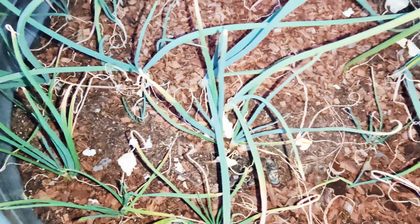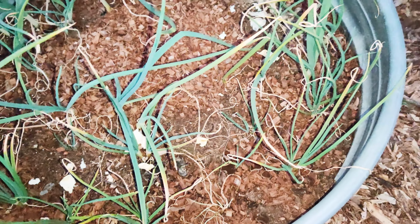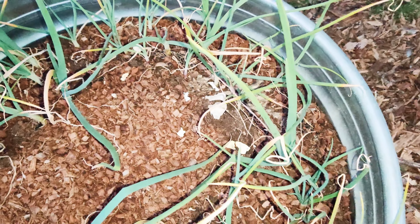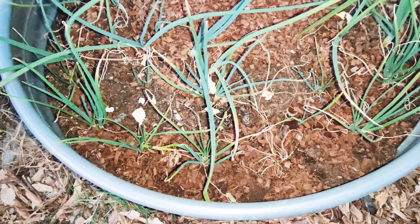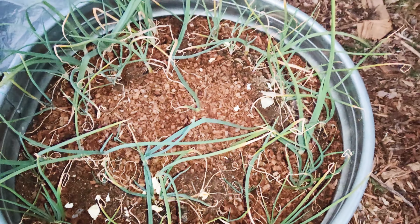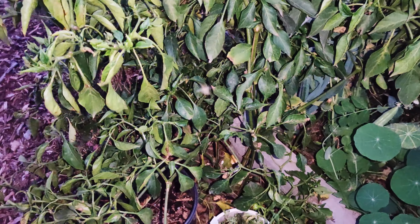My onions are doing fantastic. I should pull them up pretty soon. Some of the bigger ones, like that one right there, I can probably pull out and get a smaller medium-sized onion from it. I don't expect to have huge onions because you're growing it from a bulb, and it's not going to be the same as, probably not even the same variety as, the grocery stores that choose large varieties.